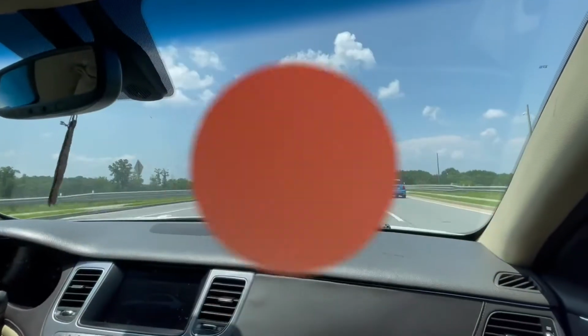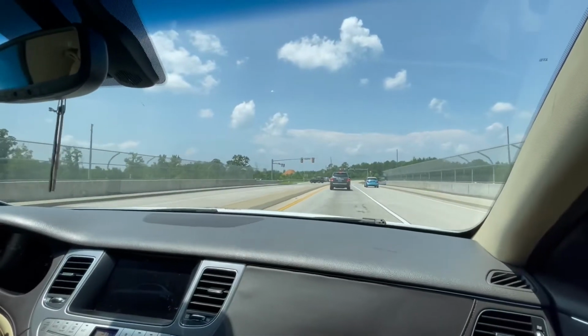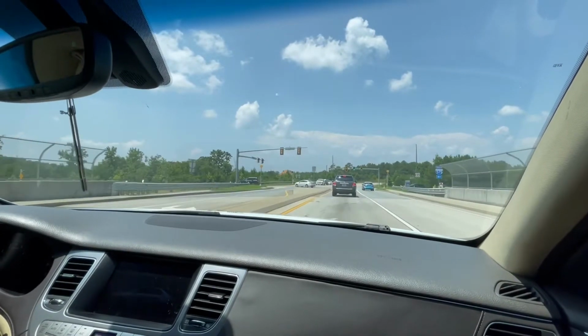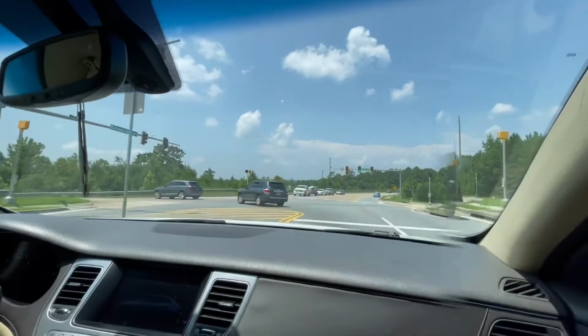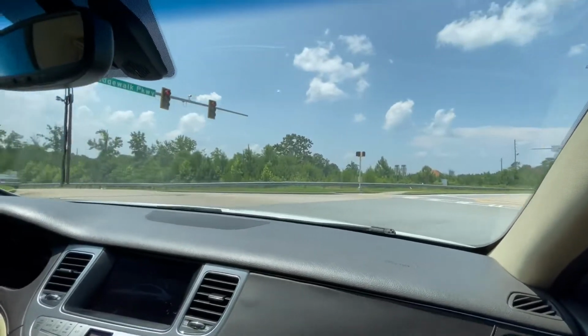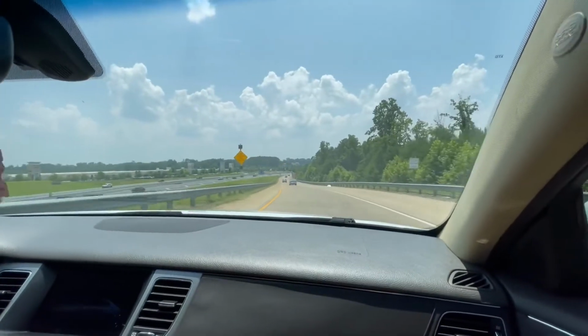Here we go. All right guys, we just got a full tank of gas, so we're gonna take it out on the highway. Maybe. We got stopped by a light, so we'll give it a minute, we'll be right back. Guys, finally got it. We actually got the lead car, which is good. So we're gonna go ahead and show how it pulls right here, and here we go.